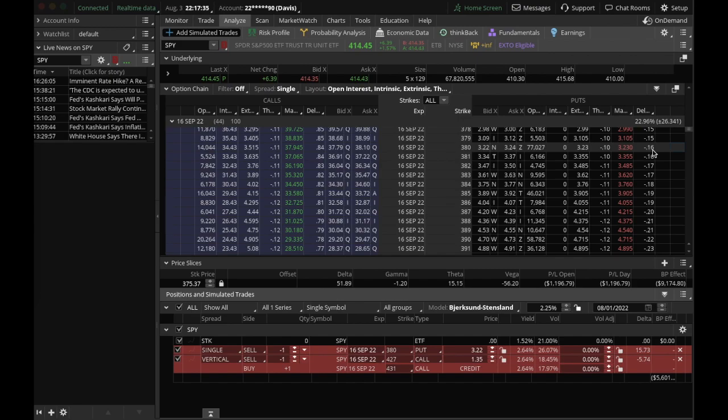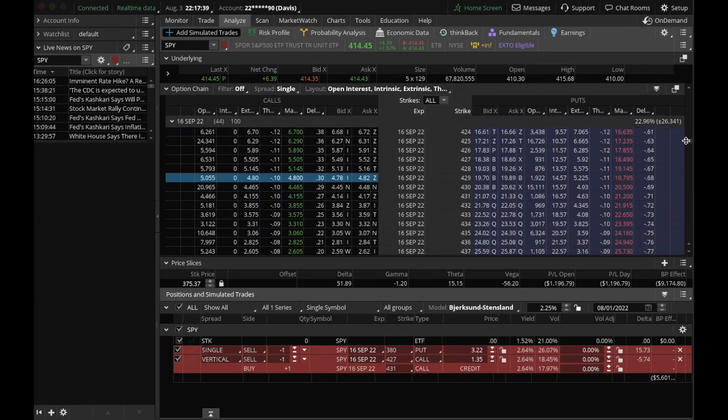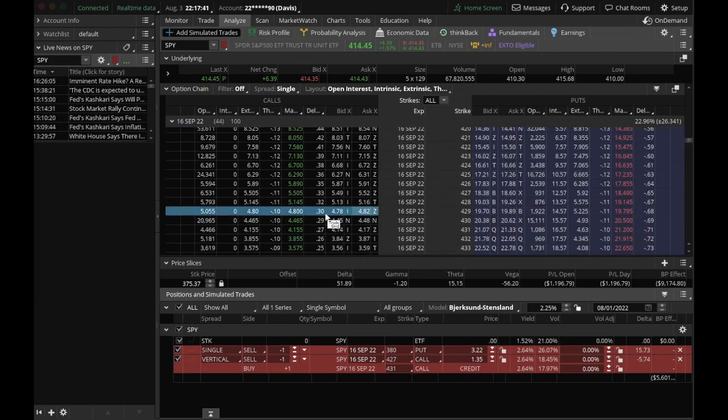So 16 delta is roughly around 1 standard deviation. And let's take a look at our short call side, or rather the call spread side. On this side, the strike price we have chosen is 427. So 427 is somewhere here, right? You can see it's a delta of about 33. So for the bear call spread, we want a delta of roughly 25 to 35 deltas, right?